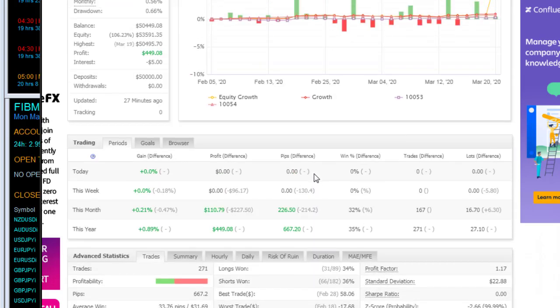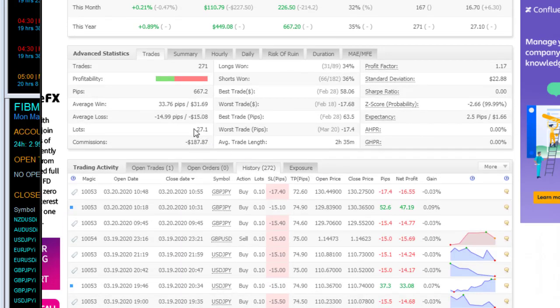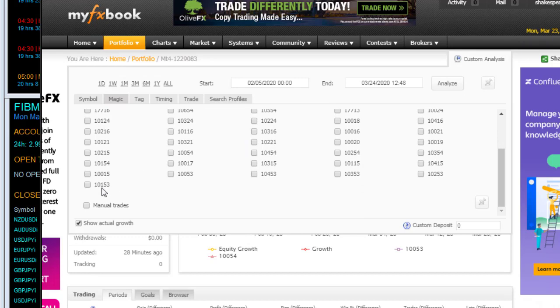So that's good. Now I want to show you another magic number. This is that identical 1530. I want to show you one that's a 20 pip stop and looks for a 2-column roadblock after 40 pips. I'll show you the difference on that right now. That magic number is 101, so 101, 53, and 54.